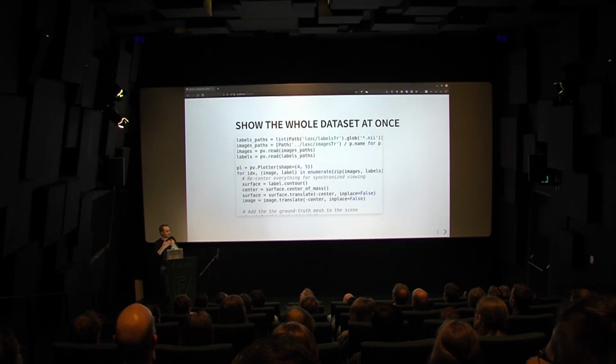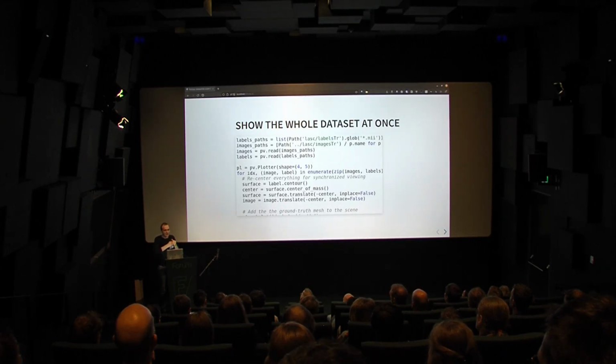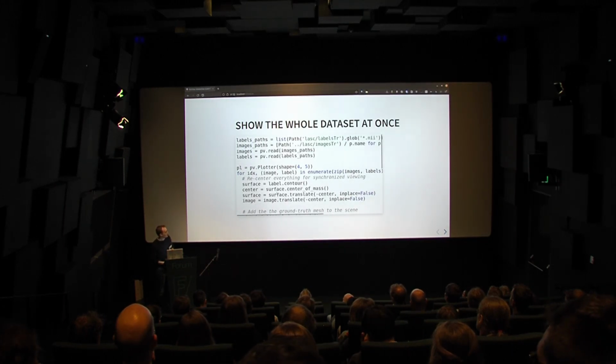We get images which are not acquired in the same center or on the same machine, and the patient is not always in the same position. So if you want to compare anything, you want to bring things to the same reference frame. That's why we compute the center of mass and move the surface by the center of mass to have it all centered. I'll do the same thing for the images.